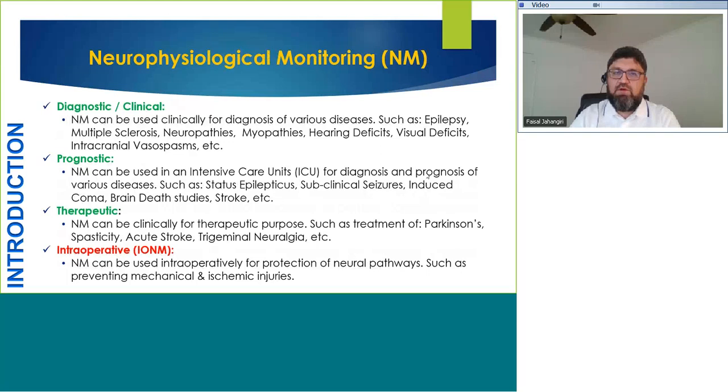So neurophysiological monitoring, I have categorized into four different subjects. The first one is diagnostic or clinical neurophysiology, which everyone is familiar with. Diagnostic clinical neurophysiology is the use of evoked potentials for diagnostic purposes, for diagnosing different types of disease, such as using EEG for epilepsy diagnosis, or using visual evoked potential or sensory evoked potential for diagnosing multiple sclerosis or peripheral neuropathies, using EMG for myopathies, and using auditory evoked potential for hearing.